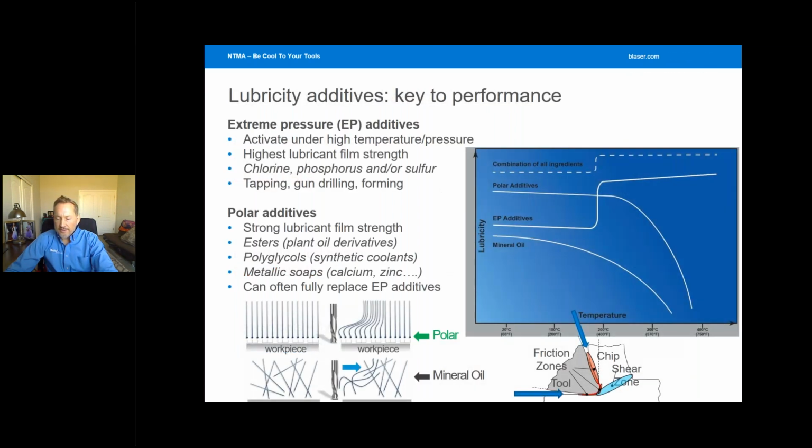This next slide is about the lubrication additives that go into cutting fluid. It's a bit busy here, apologize for that, but we'll start with the right-hand side graph. This graph shows lubricity versus temperature. And you can see that mineral oil here provides a decent amount of lubricity, but however, as the heat increases in the cutting zone, the lubricant film fails and the lubricity starts tailing off and you have too much wear.